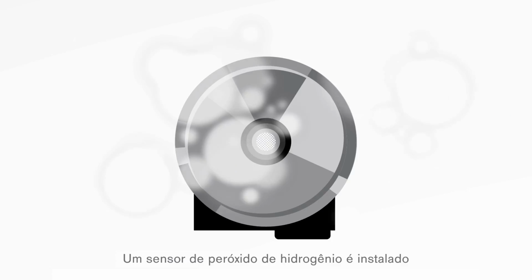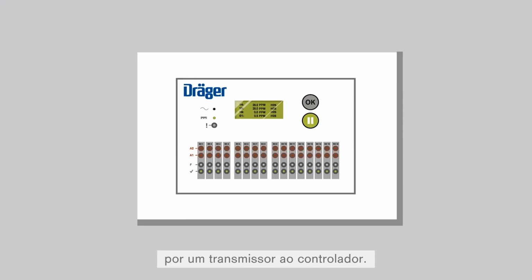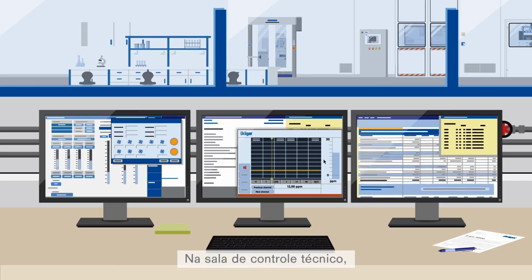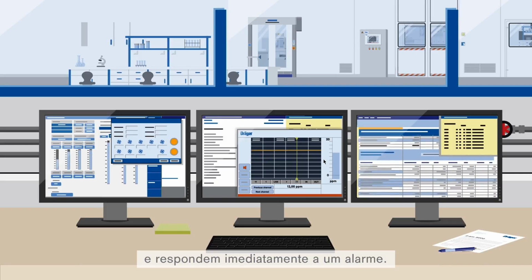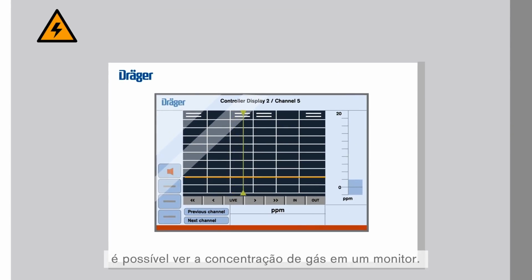A sensor for measuring hydrogen peroxide is installed in a stainless steel adapter. This ensures a defined measurement environment. The measured values, via a transmitter, are transferred to a controller for processing. In the last step, the measurements are visualized. In the technical control room, engineers can always view the hydrogen peroxide concentration and can respond to an alarm immediately. And right before entering the cleanroom, the gas concentration can also be viewed on a monitor.